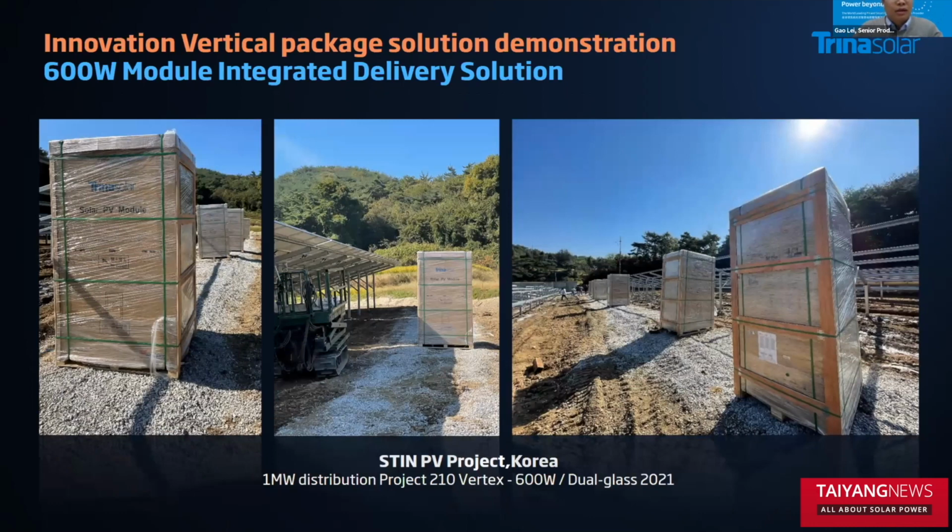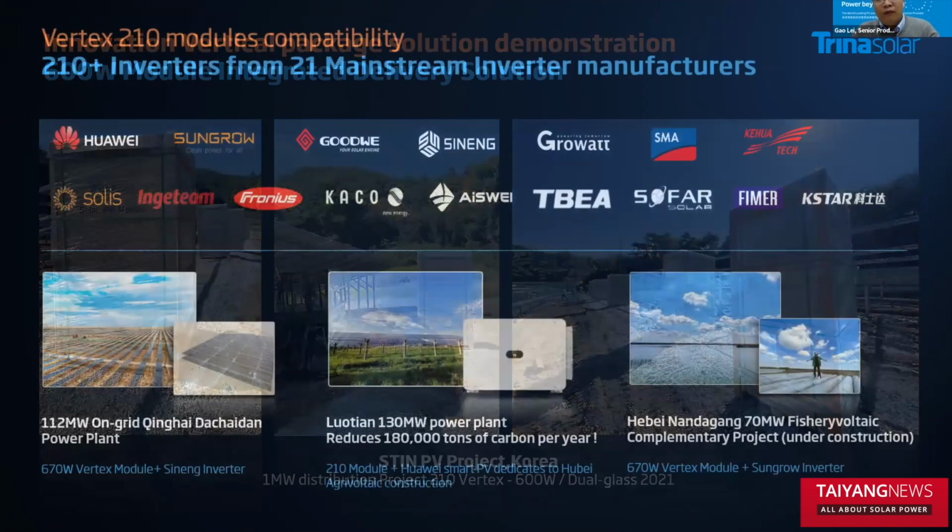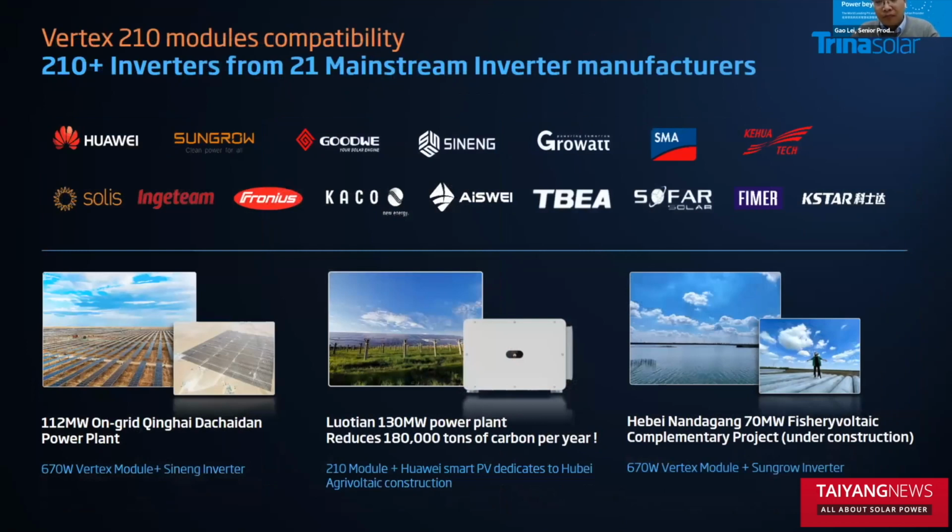And we have discussed the values and the innovative design of Vertex. What about the upstream and the downstream capability? That's very important because the module is one of the most important components in the PV system, but we also have to look into the inverter. At Trina Solar, when we introduced the Vertex module, we worked very closely with our partners like Huawei, Sungrow, and other partners. So here are 3 projects which demonstrate the capability of the main components.